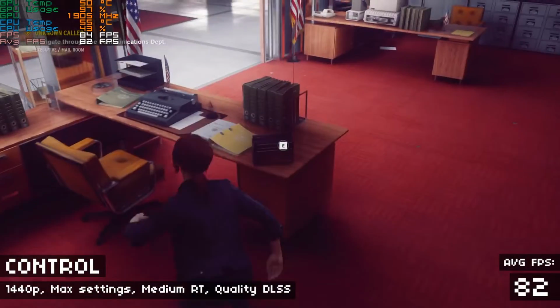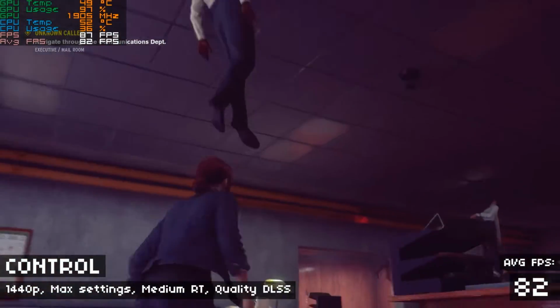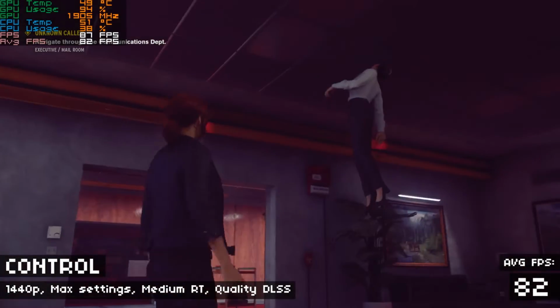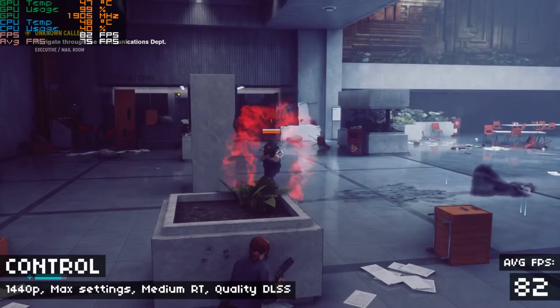I don't love this game, to be honest. It's weird, it's dark and confusing. I just don't care about the world or the story. The action and gameplay is super fun and the graphics look great, as you can see, but the cumbersome story just kind of drags it down in my opinion.